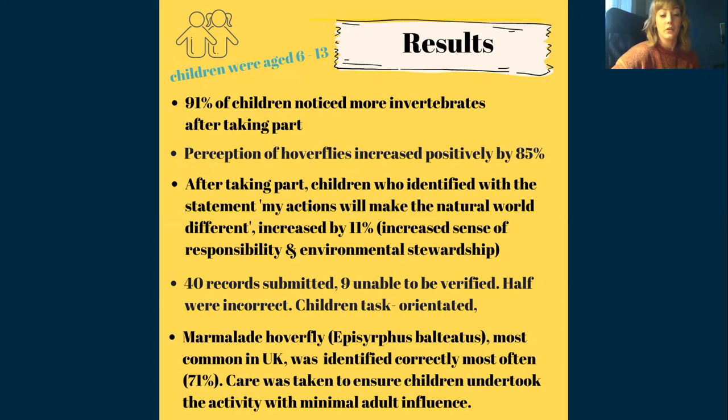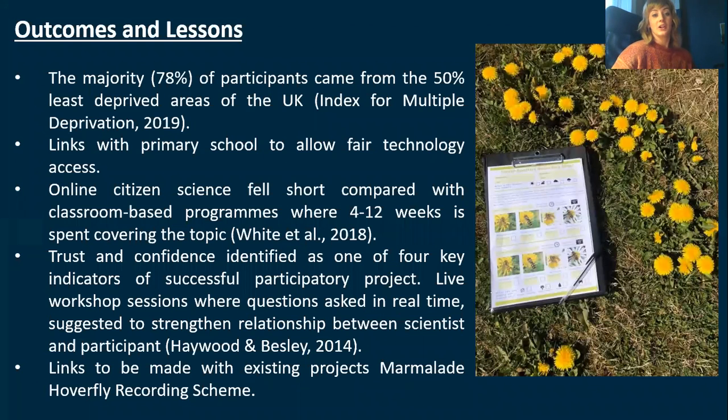So children felt that their actions could actually make a difference to the environment after taking part in this citizen science task. We had 40 records, 31 were able to be used and verified. Half of these were incorrect, but the biggest proportion that were correct were of the marmalade hoverfly, which is the most common species in the UK. So the outcomes here were that we had 78%, majority of participants coming from the 50% least deprived areas of the UK. To try and combat this, we'd like to link with fair technology access schemes, things like free iPads across primary schools in the UK.